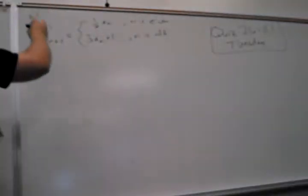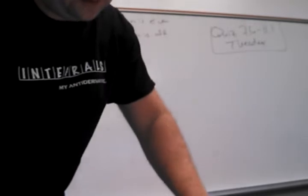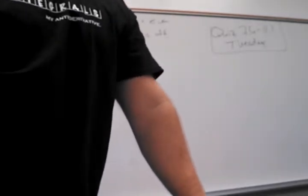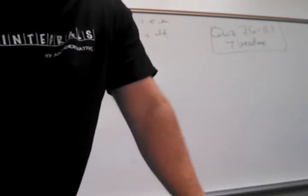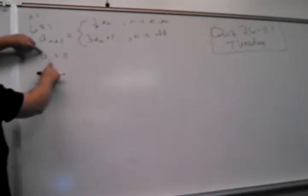A1 is 11. So they want you to find the first 40 terms of the sequence. I don't think we have to write them all out. We're going to see a pattern, hopefully. Make a conjecture about the sequence. So A1 is 11. So n here is odd.